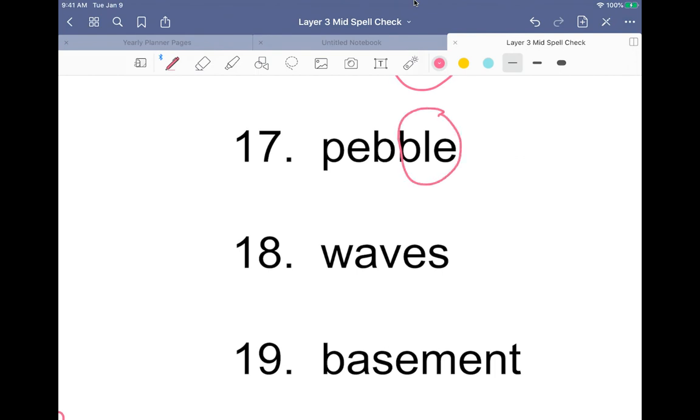I see the consonant L-E, which is B-L-E. This is closed because there is a B after my E, so my E says eh. And I cross my other B out because I'm not going to go pe-b-bull, right? I don't say it twice. So I have to cross one of them out to remind me to only make one B sound. So pe-bull, okay? All right.